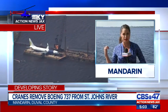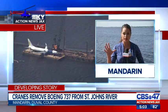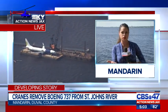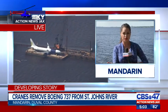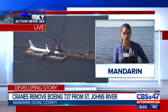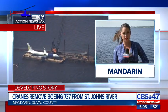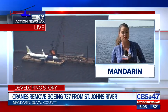Now, we also know there is a local company out of Green Cove Springs that is responsible for taking that plane to that undisclosed location. We also spoke to that company earlier today and asked about that plane moving under the bridges. They say that the wingspan will move under the Buckman Bridge just fine. We don't know where this plane is going to be taken, but they are going to take it there at some point today. They're going to start that process so they can continue their investigation.